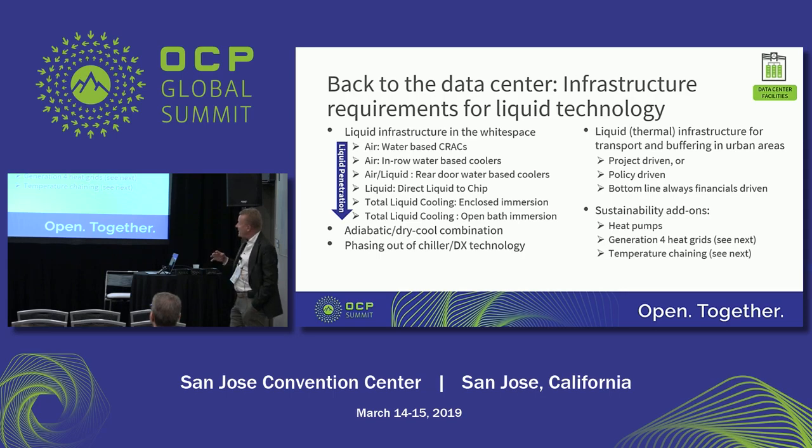These days, we still have adiabatic dry-cool combinations, which you also see. I also heard it today and yesterday as well. Also in California, water is an issue. So it's not quite favorable to be fond of adiabatic because there's a limit to that. Chillers will be phased out, I think. So you need to think about, within the facility and outside, how about liquid, how to do that.